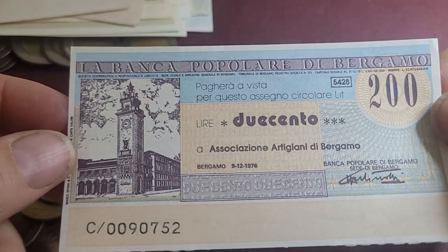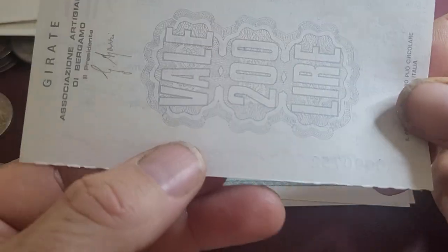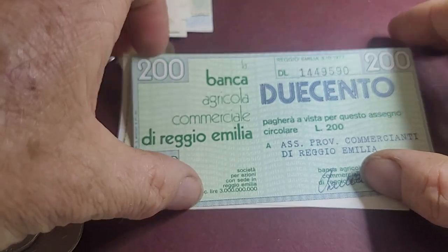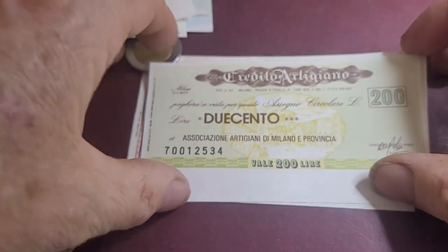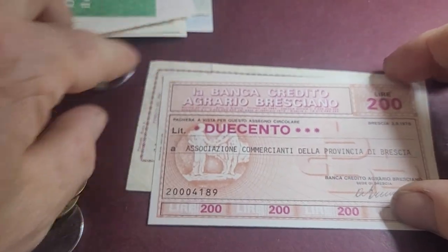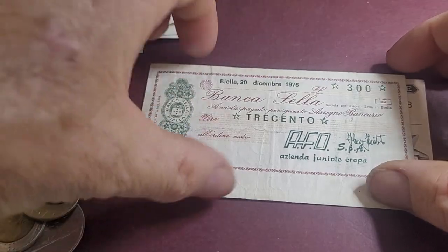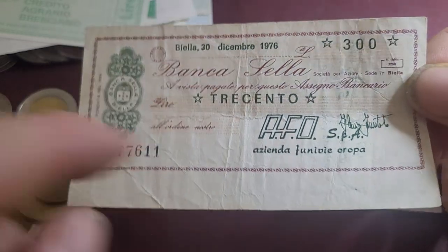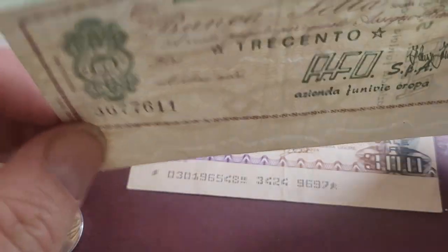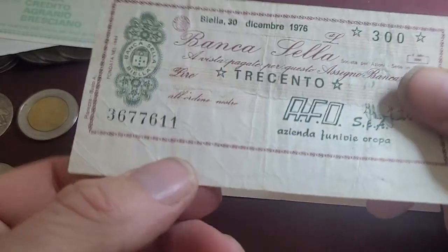This is from Bergamo. And a larger one from Emile. Yeah, and another Milan banknote. Okay, another 200. Brescia. And then we got 300. And I think the highest value they issued is 350. 300. This one's a bit thinner. The watermark is pretty good. And I like that one because it's just plain white with our printing.